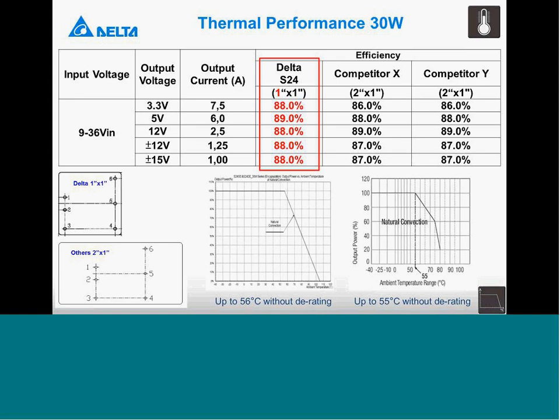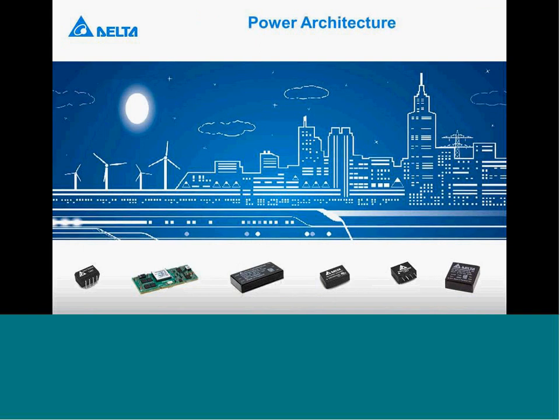You won't be surprised. It's here exactly the same situation. So we have a 1x1 compared to a 2x1 from the competitor. Here the difference is not that big, but you see still the efficiency is better, so much better. This is, of course, a big benefit for you using those products.